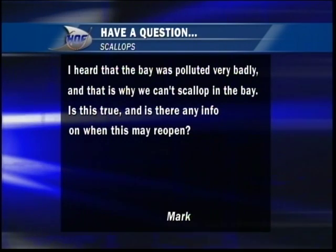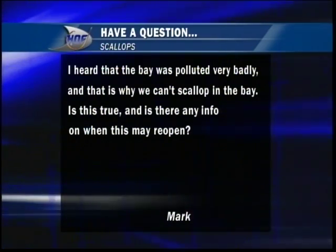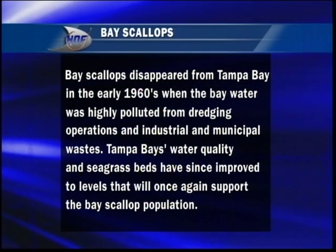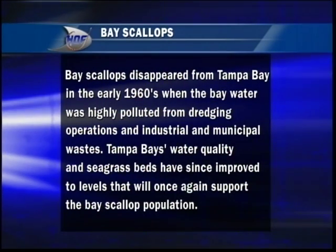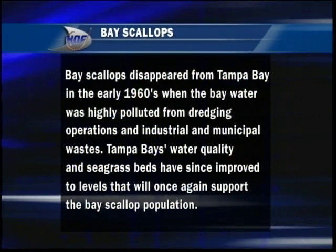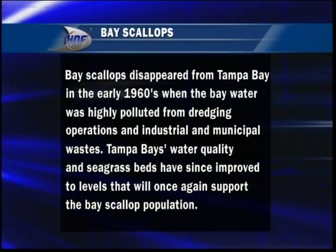Now, this is from Mark, and he says, many moons ago I heard that the bay was polluted very bad. Is that true, and is that why we can't scallop in the bay? Is this true, and is there any info on when this may reopen? There is a belief, Mark, that the scallop is a very good indication of the water quality, and there's some information for you right there on the screen. And so some of the scallops disappeared in Tampa Bay probably because of that lower water quality.